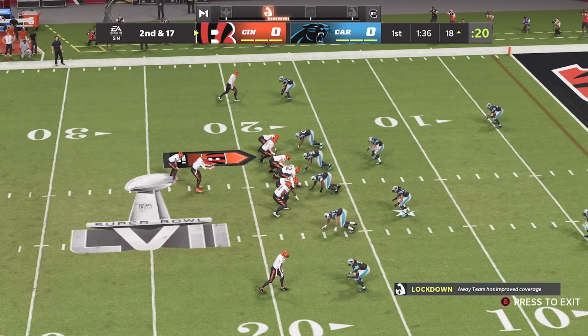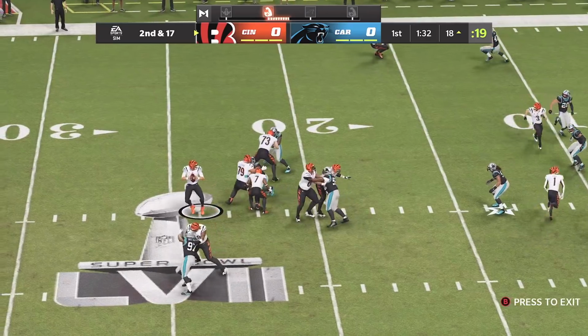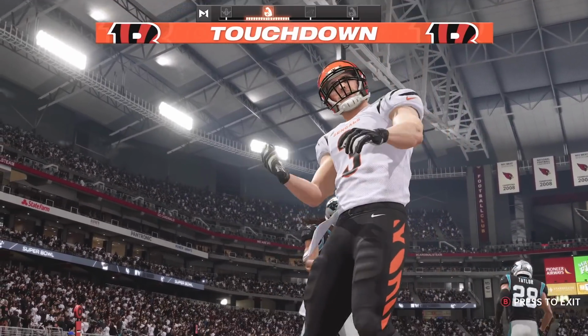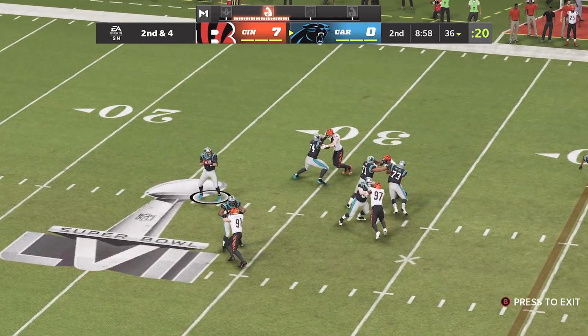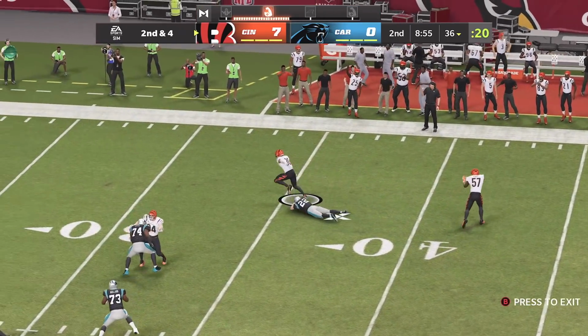So now here they go as they get sacked and brought back to the 18 for a 2nd and 17. Here's a throw to the right side. This one will be caught. It is going to be a touchdown. Trevor Jones, who is their 5th string receiver, gets in for the touchdown. And it's going to make it a 7-0 game. That's his first touchdown of the season.